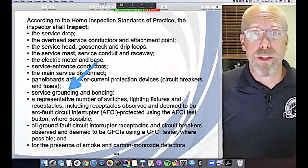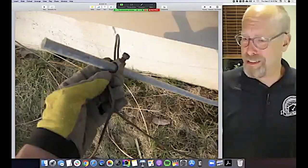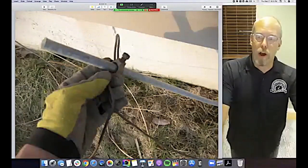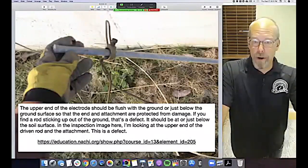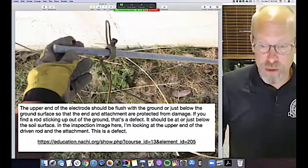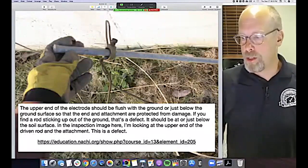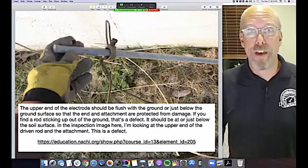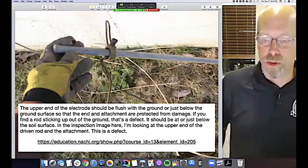Required to inspect the service grounding and bonding. There is a difference between the two, and what are they? Well, grounding, I'm looking on the outside for a grounding rod and an acorn clamp and a grounding wire. And the upper end of this electrode should be flush with the ground or just below the ground surface so that the end and the attachment are protected from damage. If you find a rod sticking up out of the ground, like this one, it's a defect. Don't sugarcoat it. It should be at or just below the soil surface.